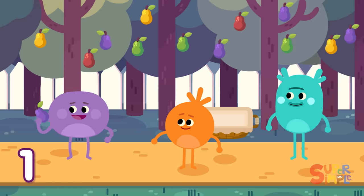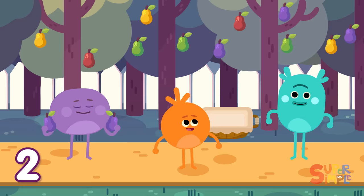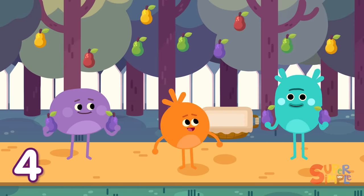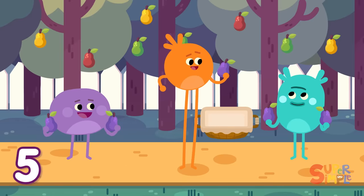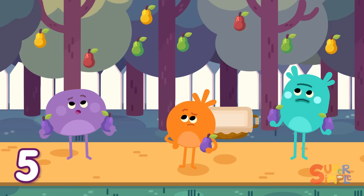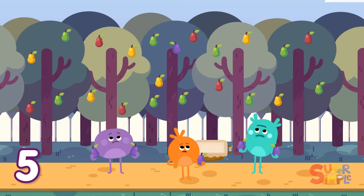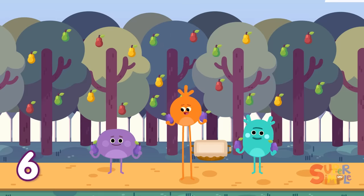1 purple pear, 2 purple pears. Good job, Humble. 3 purple pears, 4 purple pears. Well done, Grumble. Almost there. 5 purple pears, and where's the 6th purple pear, Stumble? We need 6 purple pears for the purple pear pie. There it is. Wonderful, Bumble Nums. 6 purple pears.